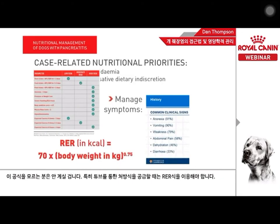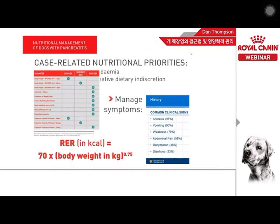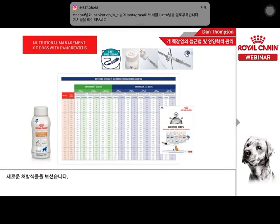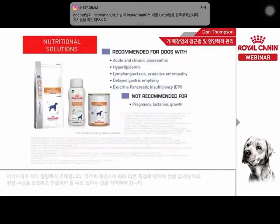So I'm sure none of you see these formulas as a surprise. The RER calculations which we should use, particularly when we're reaching for our tube. So do so, or re-establish your RER over a 3 to 5 day period, incrementally up to 100% as per charts such as these. And as Dan's mentioned, the ICU product does come in handy in not creating a mess as well. And you'll have to lean less on blenderizing the GI low-fat wet product, and we can get that down a tube which is as little as 3 or 4 gauge French. So those are the new diets on the block.